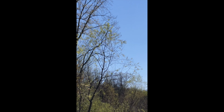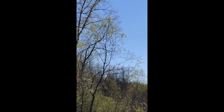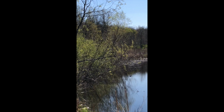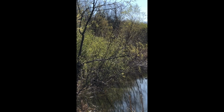This is a good spot if you're local to start looking for warblers. Even though it's starting to get later in the season, you'll still find plenty at the Gorman Nature Center. This is our back pond. We call it the whip pond. It's got cattails. It's got a good woodland off to the left of it. And that's a perfect place for warblers.